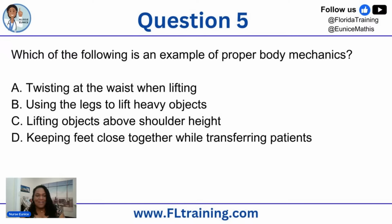Question number 5. Which of the following is an example of proper body mechanics? A, twisting at the waist when lifting. B, using the legs to lift heavy objects. C, lifting objects above shoulder height. Or D, keeping feet close together while transferring your patients.